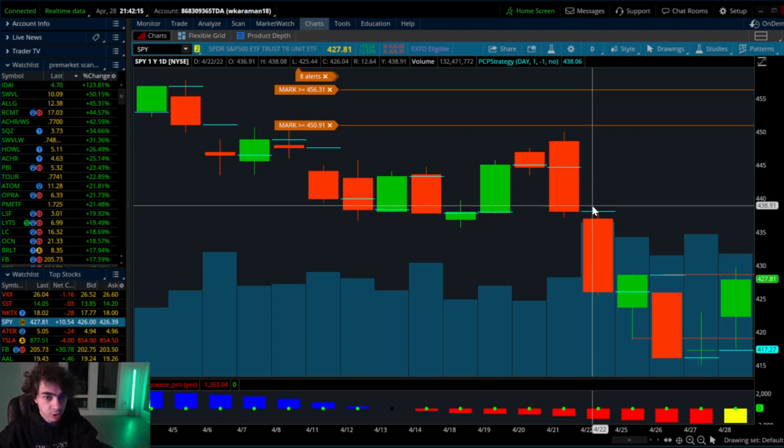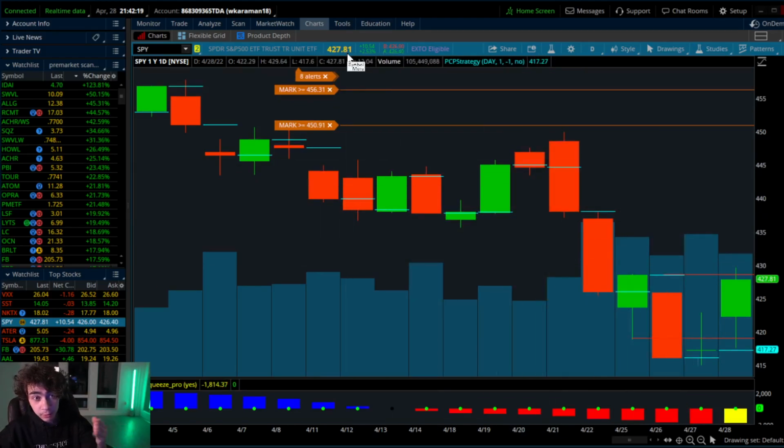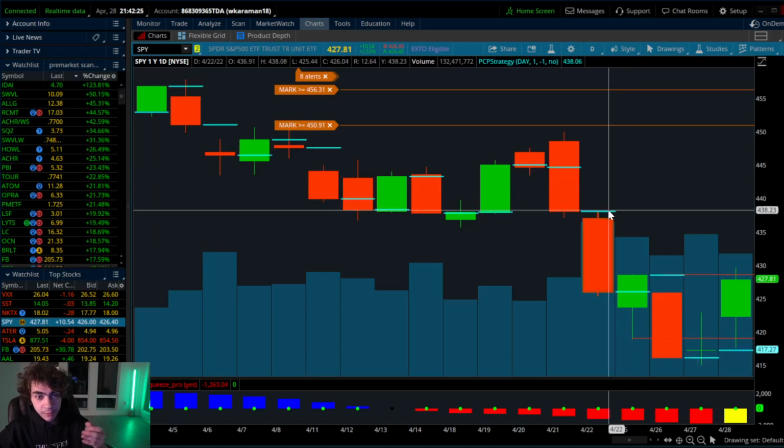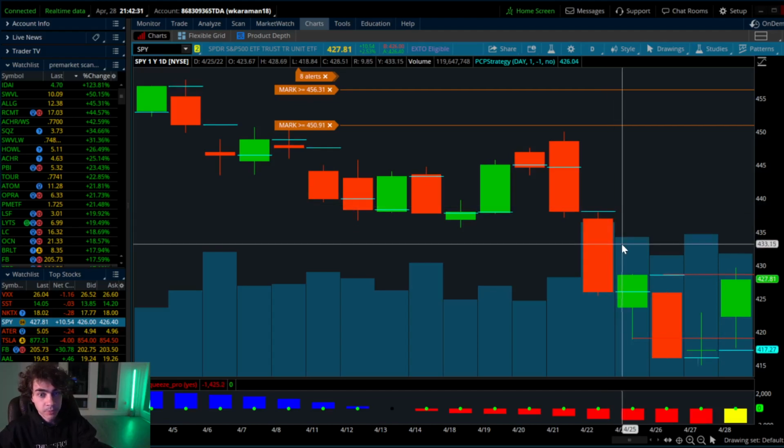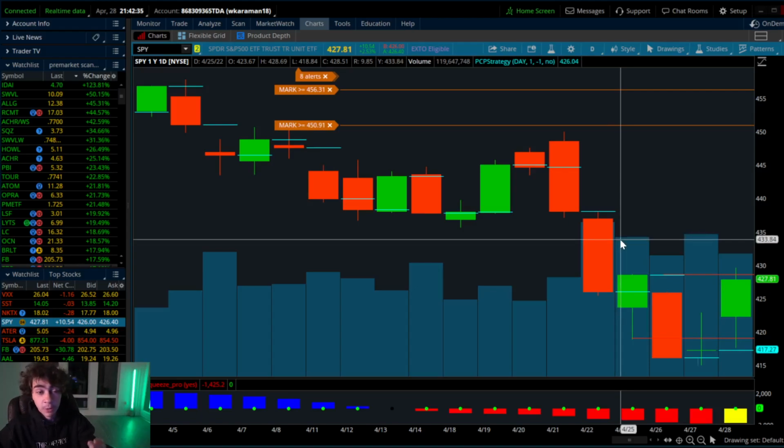This is the beauty of trading. Let's say we play puts at 427.81 and we get stopped out. It goes up $1, we get stopped out. Then we play puts at 438, put in more size, make it all back and more, make at least 2, 3, 4 points on the downside. So we're going to kill it no matter what. Tomorrow should be a green day, right? So tomorrow should be a phenomenal day.